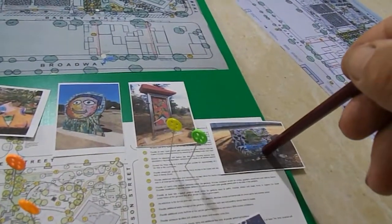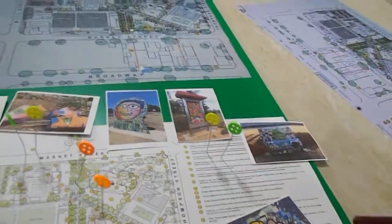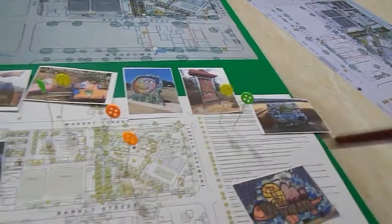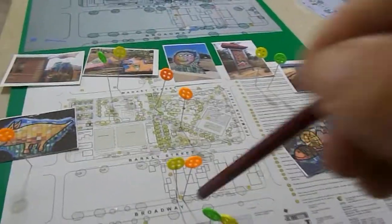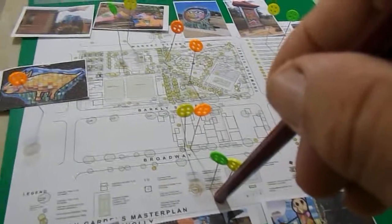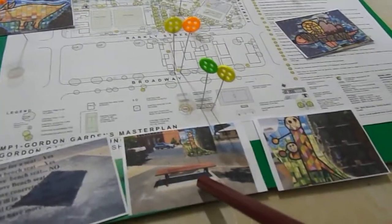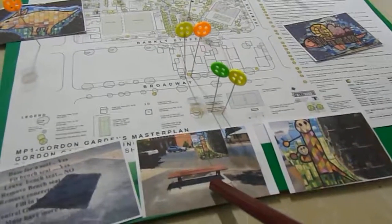Also at the Arts Hub was another book seat, which was put in there, which again is a great area and a great environment for it. So then they've moved Kangaroo from there down to here. So what they did is they then put a seat on what was there.